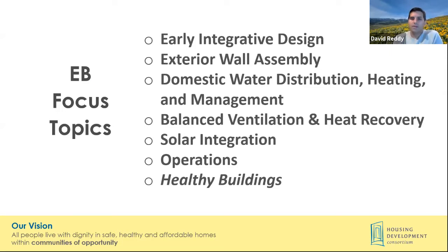Balanced ventilation and heat recovery was a topic that back in 2019 was, oh, this is coming, it's going to be in the code. How do we do it? This is, in my opinion, the biggest change in the code and how we're going to be building buildings from here forward in commercial code. And then also integrating solar into buildings, how best to do that.